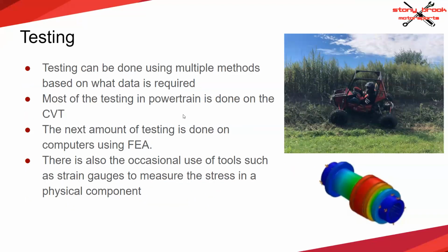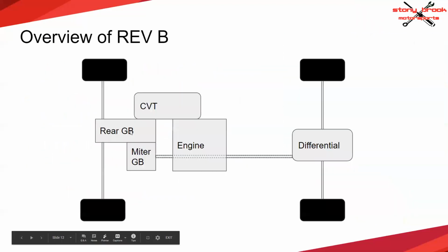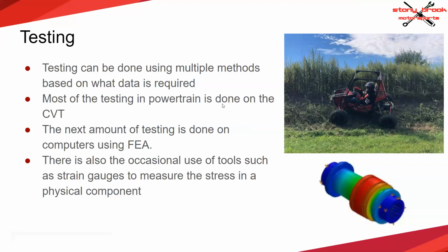I think this is the last thing that we have. Oh, there's a couple more. Okay, the last thing I have right now is testing.